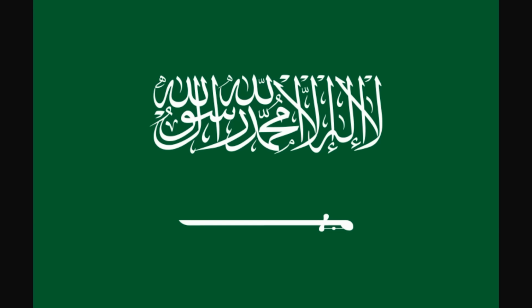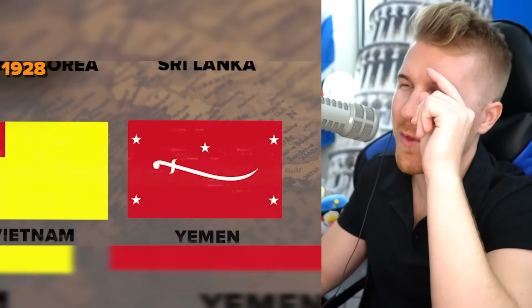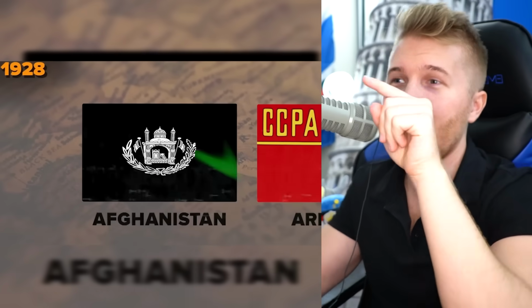Okay, so we have now Saudi Arabia moving their flag to the sword at the bottom instead of the sword at the top, which that flag from 1926 still has a little bit more evolution to go through to get to the 2024 version. We've got Yemen with riding, but now just going with the sword. Really do like that sword. That's actually a cool flag.